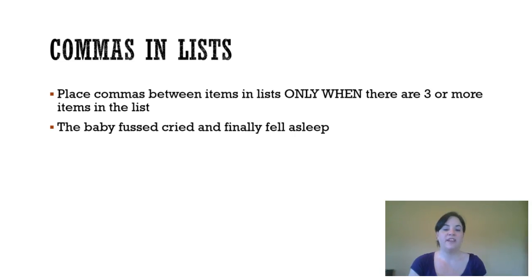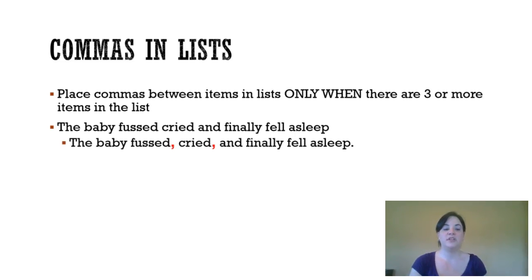To determine if I need a comma here, I need to figure out what the items in my list are. So what did the baby do? Well, the baby fussed, cried, and fell asleep. So the baby did 3 things. Because my comma rule says that I need a comma if there are 3 or more items, and I have 3 items here, I do need commas in my list. So I should have the baby fussed, comma, cried, comma, and finally fell asleep.